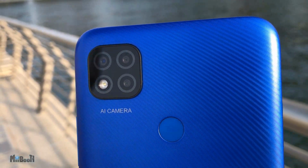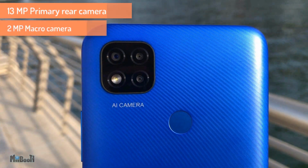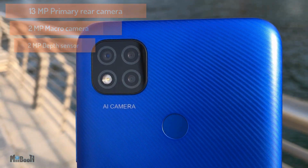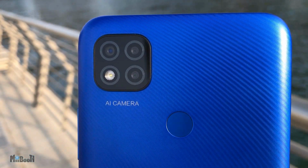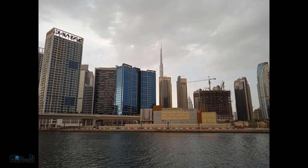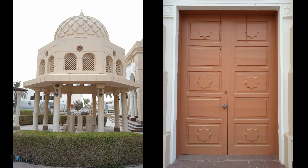Now we come to the cameras. It sports a 13 megapixels primary rear camera, a 2 megapixels macro camera, and a 2 megapixels depth sensor for bokeh portraits, and a single LED flash, of course. The primary camera is adequate at best. Pictures are clear in general, but I feel the colors are slightly dull.